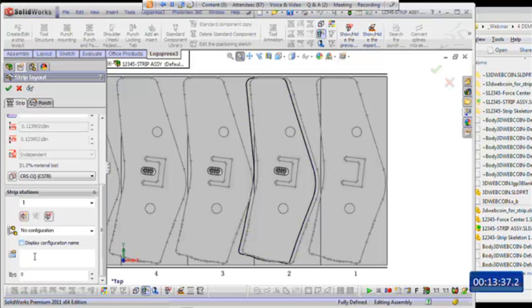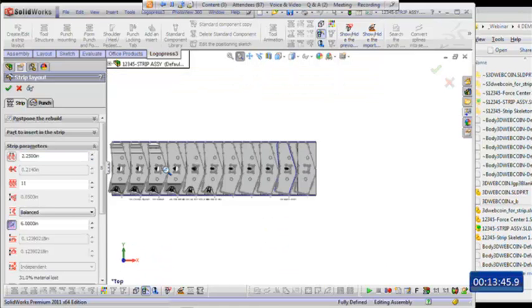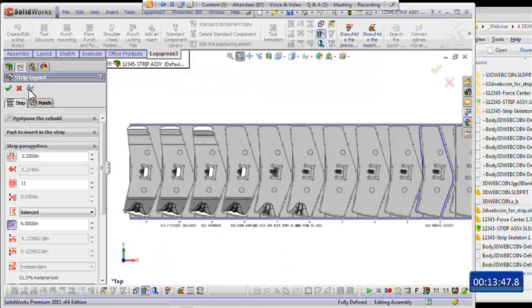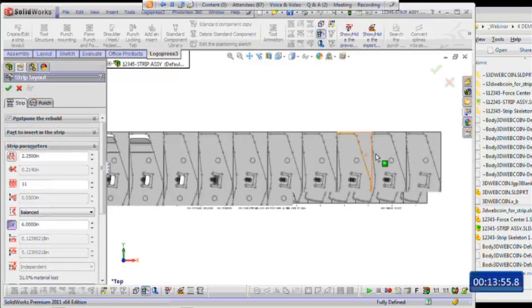And let's display the configuration name. Again, I won't get too deep into it. And then we'll zoom out a little bit so you can see what's happening when we apply. And we just updated the strip width and progression. And now we're ready to start adding some punches.